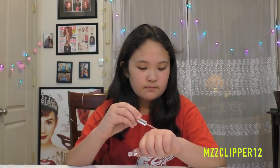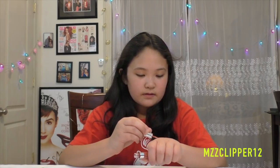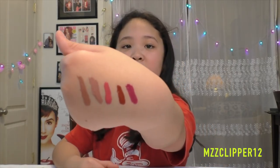So these are matte lipsticks. I kind of like matte lipsticks. I don't know why. Just like them. So those are all the ones in Kitty.